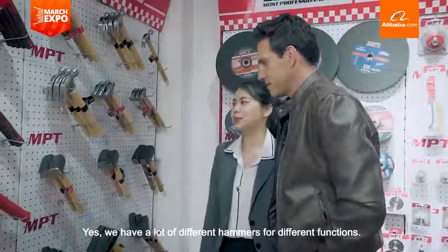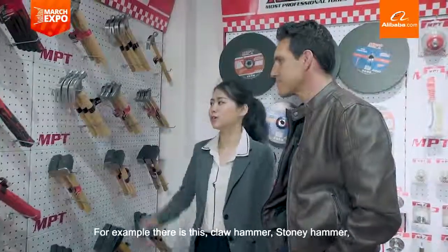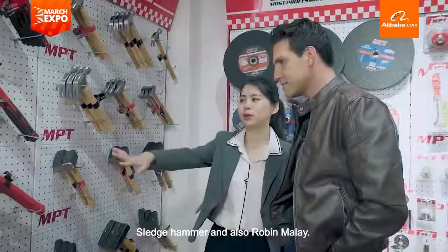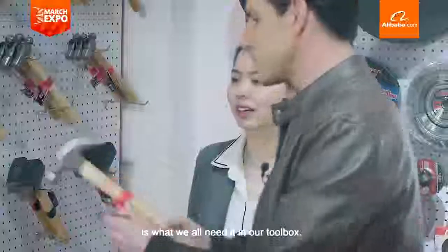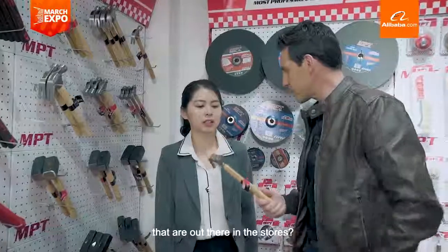Yes, we have. As you see, we have a lot of different hammers for different functions. For example, this is claw hammer, stoning hammer, sledgehammer, and also rubber mallet. And you've got the ball pen hammer up here as well. You've got a little bit of everything. But this right here is one we all need in our toolbox. What separates this one from the other ones that are out there in the stores?